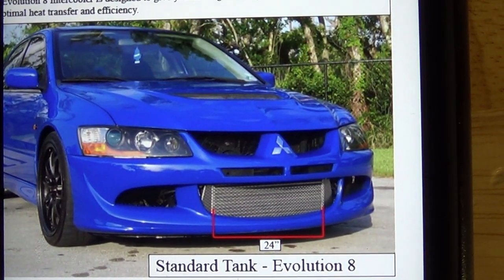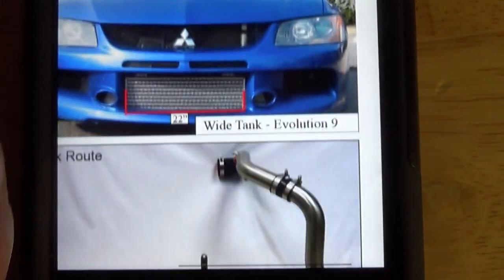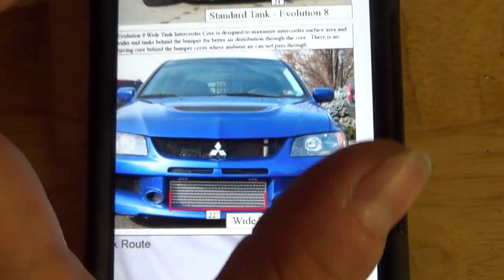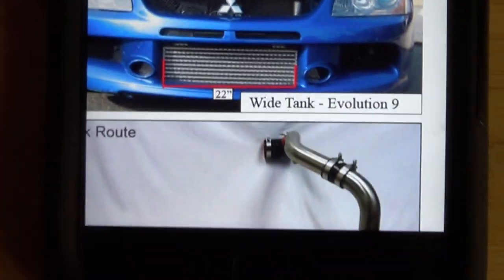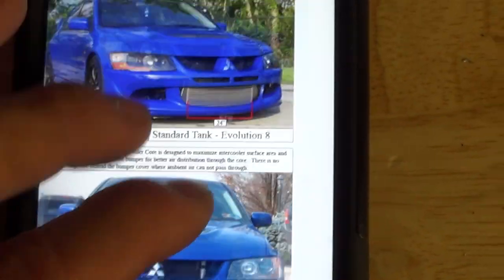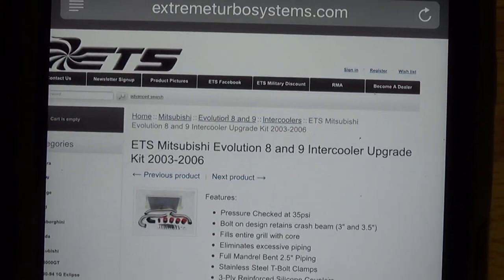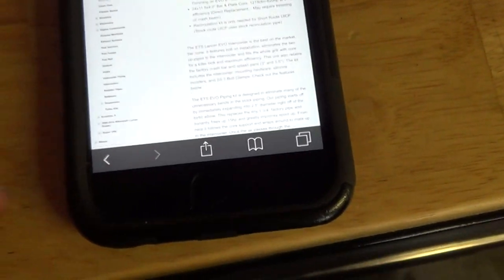See, this is a standard tank on the Evo 8, and this is a wide tank on the Evo 9. They try to fill up as much of the grill as they possibly can. So yeah, that'd be 1200 there. Don't know about shipping because I didn't pay for shipping. But yeah, that's basically what I got.